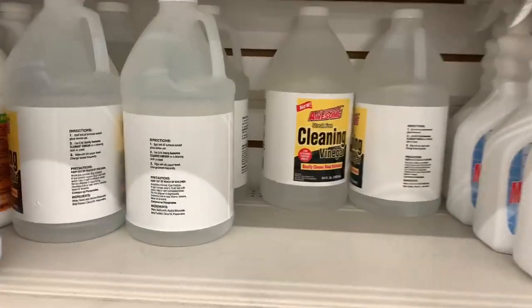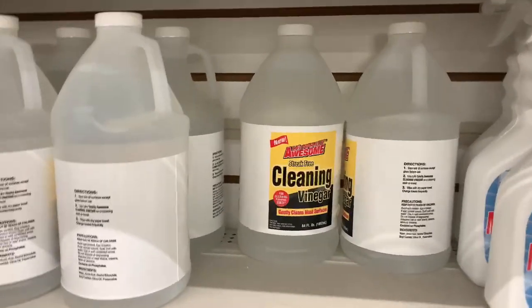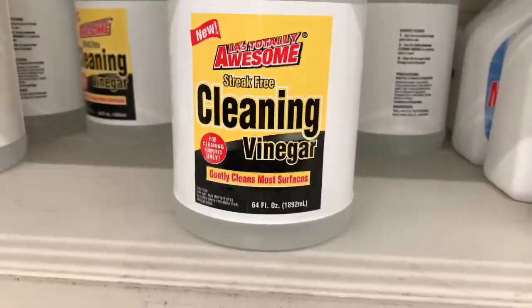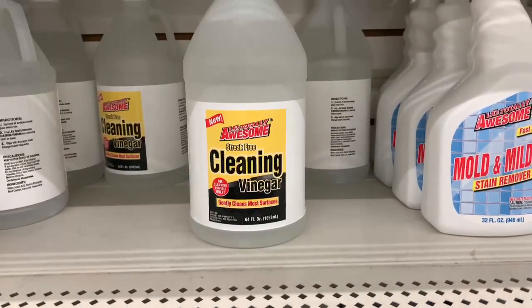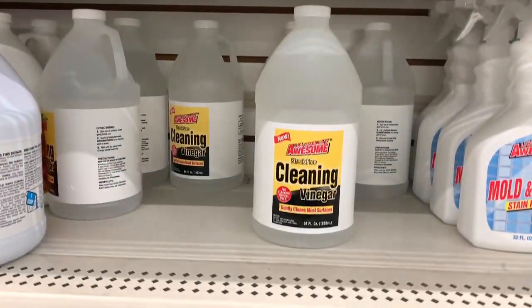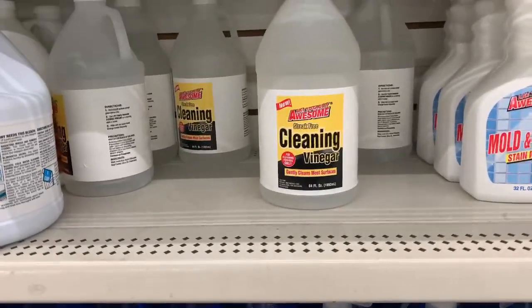And then, as you know, cleaning vinegar. I use this in the back of my toilets. And I'm going to do a cleaning hack for you guys on 15 cleaning hacks that I use around the house. And I'm telling you, vinegar is my go-to, you guys. Y'all should know that by now. But cleaning vinegar and just regular old plain vinegar is great for snuffing smells out of your house.